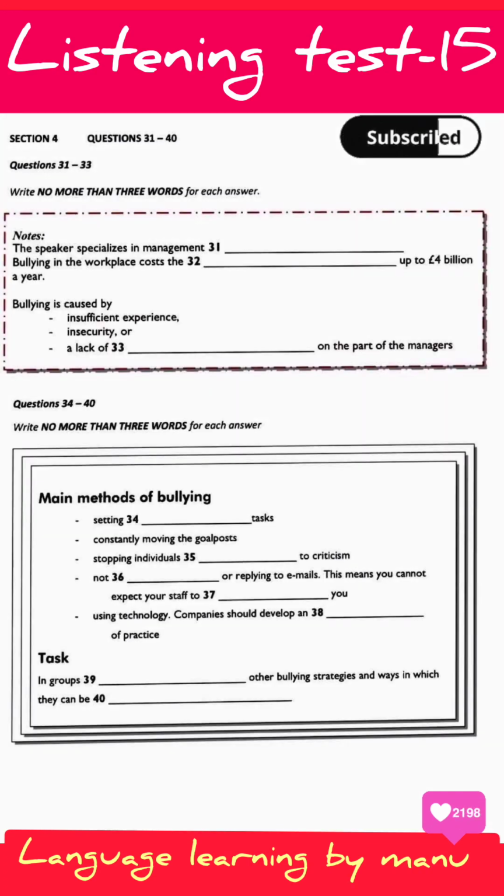Now turn to section 4. Section 4. You will hear a talk on bullying in the workplace given by a university lecturer to a group of students. First, you have some time to look at questions 31 to 33.